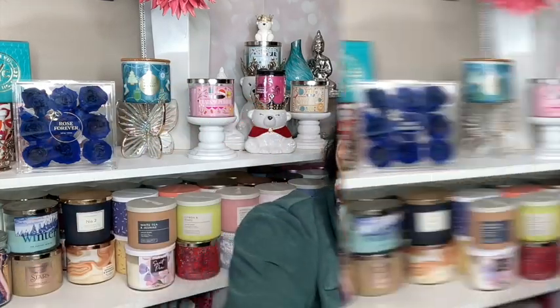The packaging has changed just a little bit. I like this packaging better, with the brighter poppy color red, as opposed to the one they have now, which is a darker hue, more like a burgundy. But again, this is Scarlet Poppy.